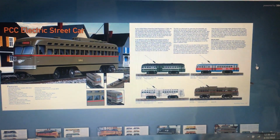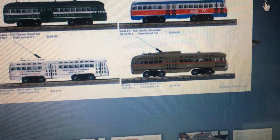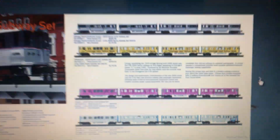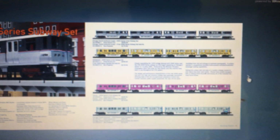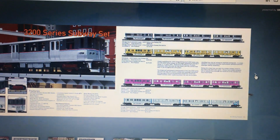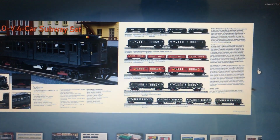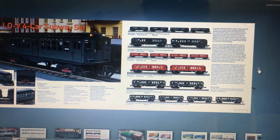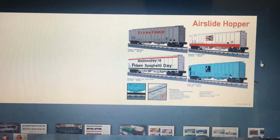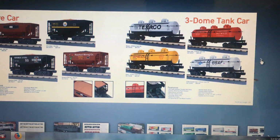I already have a Brooklyn Streetcar by Williams, so I'm going to skip over this. Although the cool thing is they have station stop proto effects. Chicago subways, really cool stuff. Not a Chicago modeler though, so gonna pass. The low view with Christmas lights catches my attention, but not enough to pre-order it. So I'm gonna skip over the low Vs. I tend to like 1960s subways and up, so 60s to 90s is what I like to collect in subways.